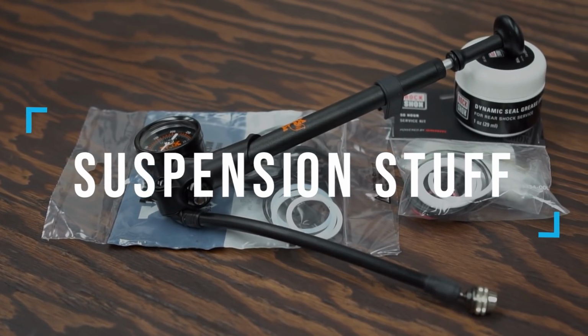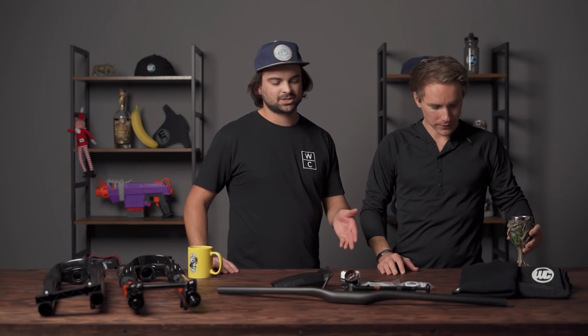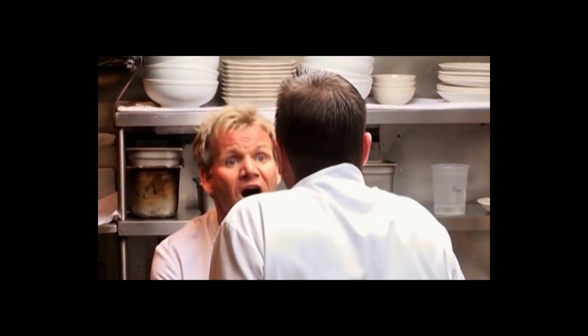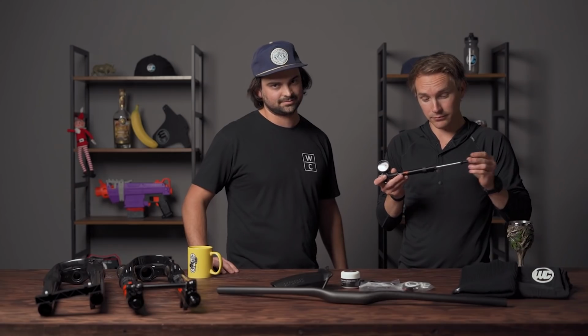Suspension stuff. Some of the products that we see sell a little bit more of this time of year are suspension rebuild products. You know, a lot of people have a little more time in the garage, not riding as much. Now, you might be asking yourself, why would you want to rebuild your suspension in the wintertime? Well, it'll keep it fresh for the riding season.